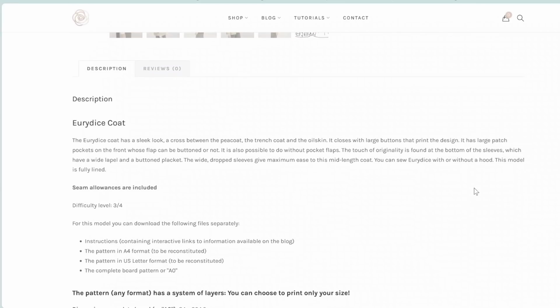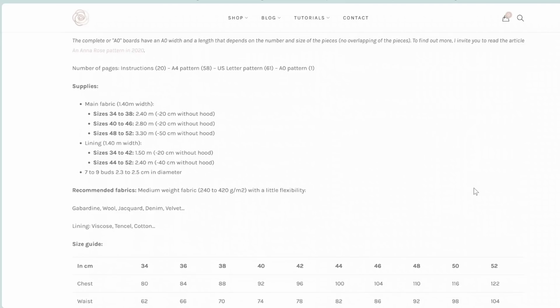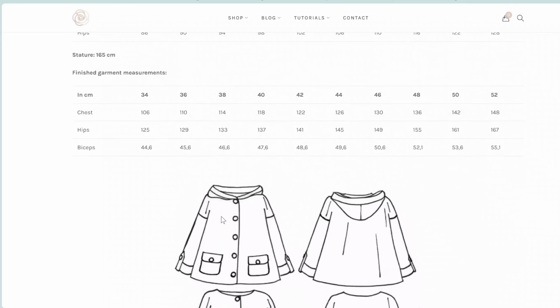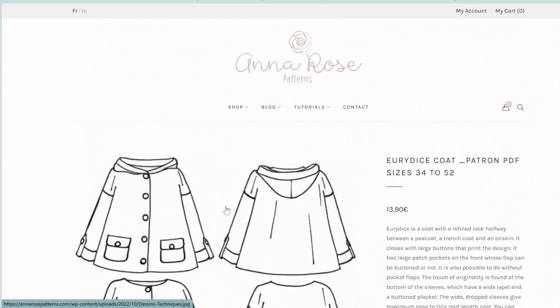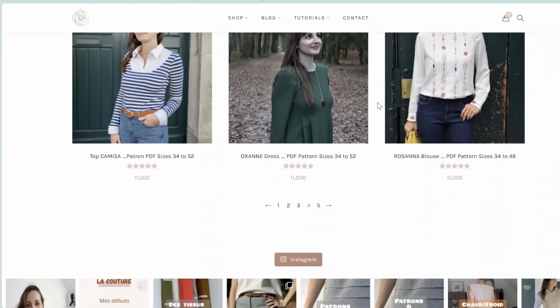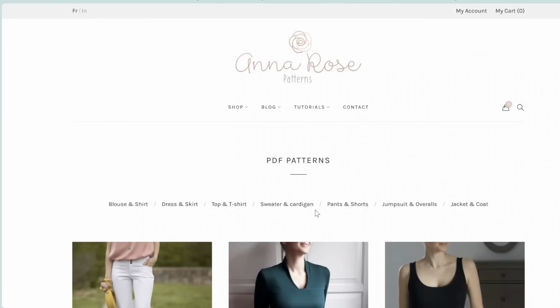So what fabrics do they recommend? Recommended fabrics: medium weight fabric with a little flexibility, gabardine, wool, jacquard, denim, and velvet. Oh, velvet. Can you imagine a velvet one of those in the winter for going out? Oh, to die for. So, if I was getting a jacket from Anna Rose, it would probably be that one. So let's try and find a third pattern to choose from.